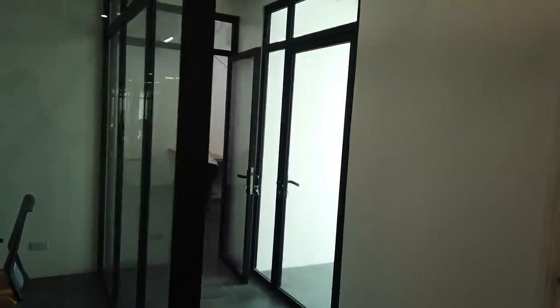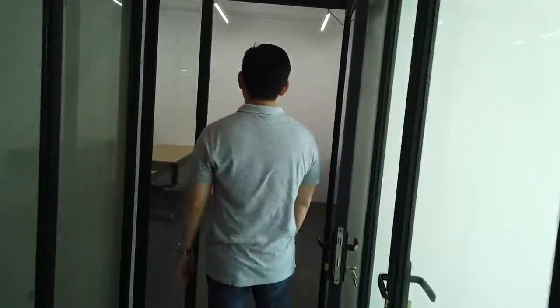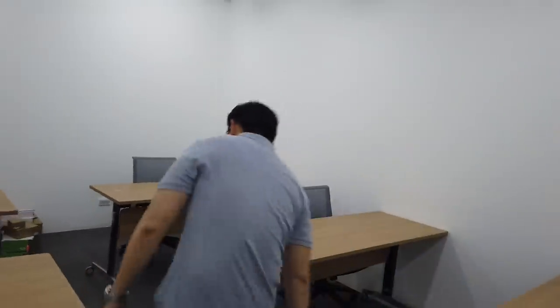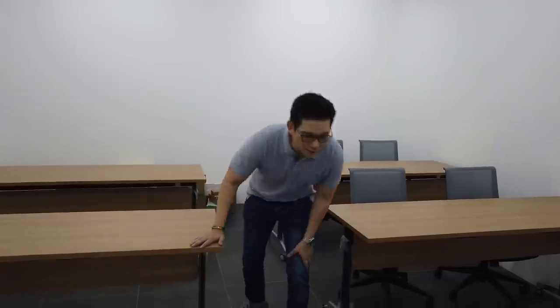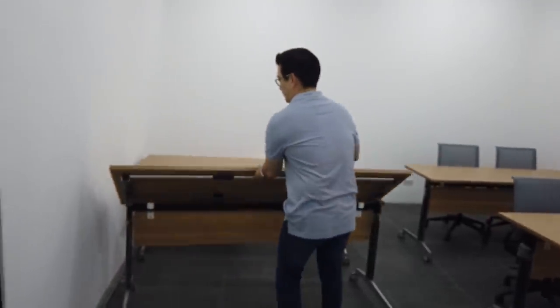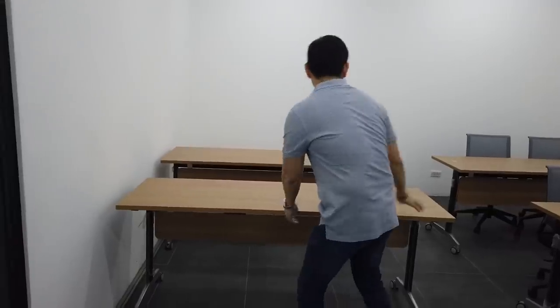Then let's go inside. We have a seminar room here. Yeah, we have a seminar room also. For the newly hired. For mga training and whatever. These are what you call a foldable office table. May gulong din siya. Pwede mo itago against the wall para you can save space. Okay, let's go inside.